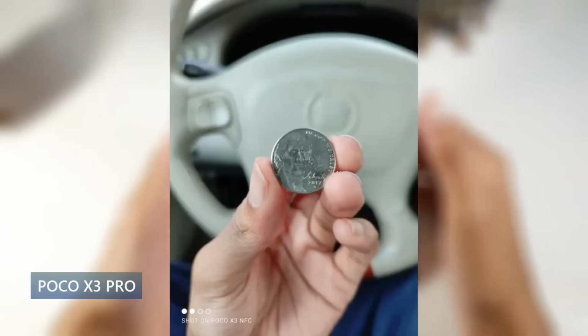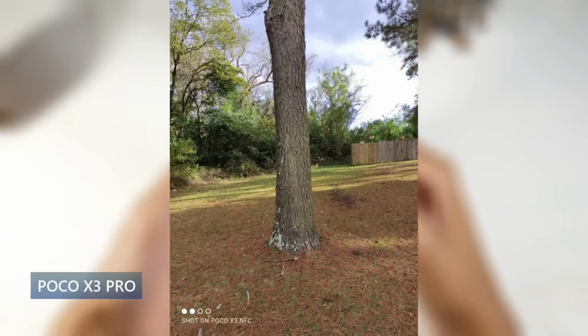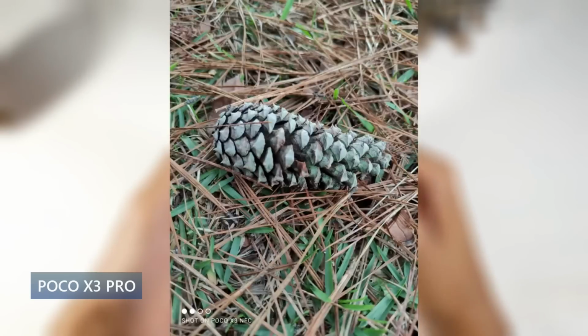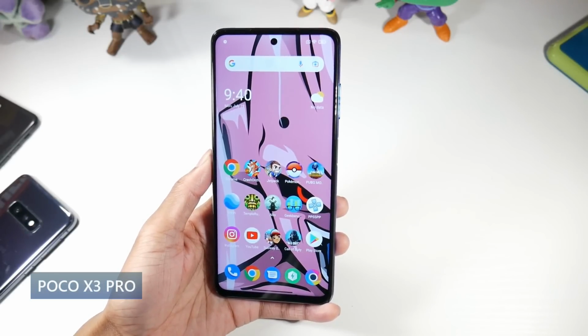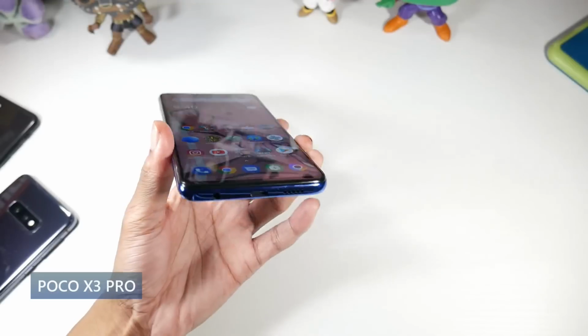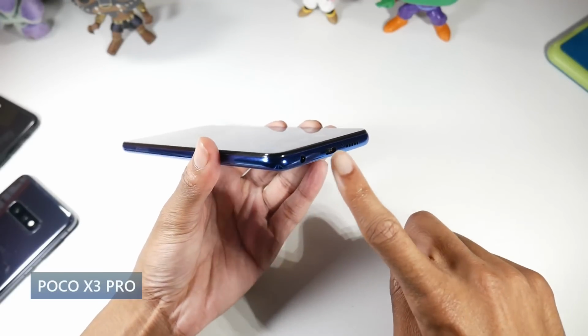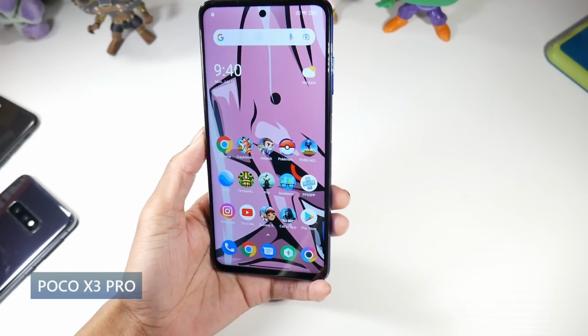So the cameras on here, not my favorite on the list, but they are pretty good cameras in good lighting. I just think there are other cameras on this list that are better, but it has a 48 megapixel standard, an 8 megapixel ultra wide, a 2 megapixel macro, and then a 2 megapixel depth sensor. It shoots in 4K 30, and then it has a 20 megapixel selfie cam that shoots in 1080p. So basically, it's a pretty good shooter, as you can tell from the shots.